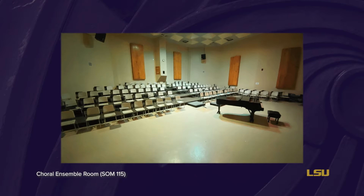So in this room in particular, this is where your Theory 1 class will take place in your first semester at LSU. As well as if you participate in any of our choral ensembles, you would have your rehearsal in here.